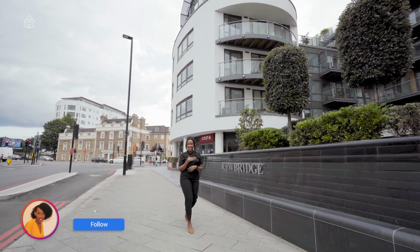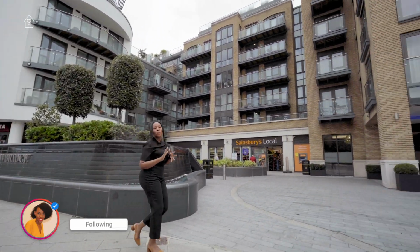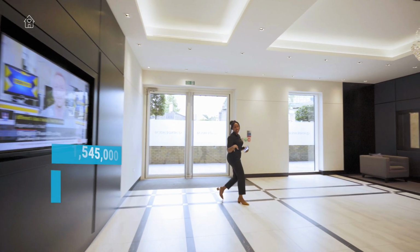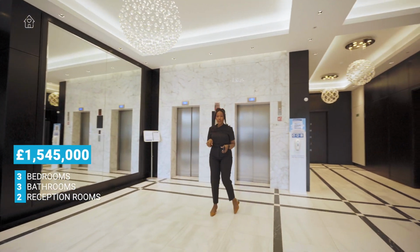I'm your host Zulfa Nyaneza, and today we're back on the Kew Bridge estate and we're about to tour a beautiful luxury penthouse apartment with 24-hour concierge, gym, off-street parking space. It comes with 3 bedrooms, 3 bathrooms, 2 reception rooms, and it's on the market with Chestertons.